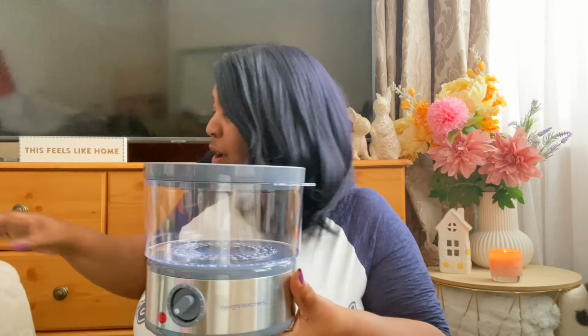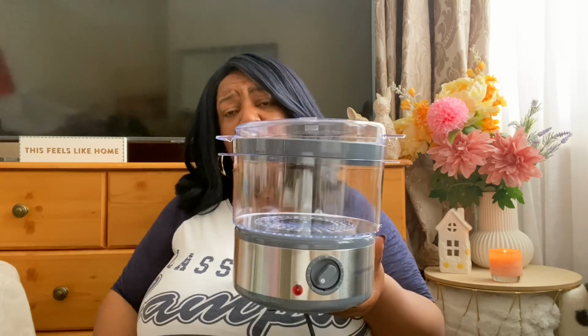Anyway, that's my steamer. Maybe it might have to be a 1-tier steamer. It might have to be a 1-tier steamer because I can't get the blinking thing off. So it might have to be like that. Maybe it's a 1-tier steamer.